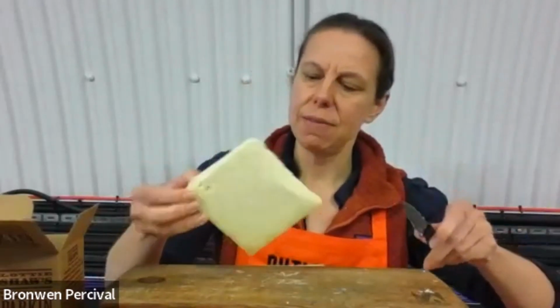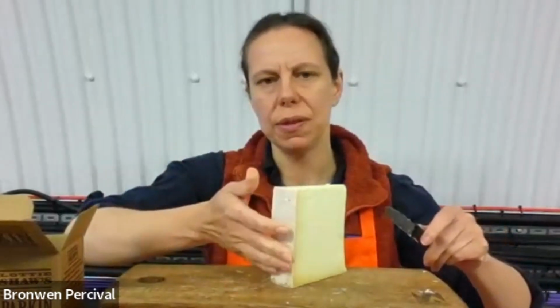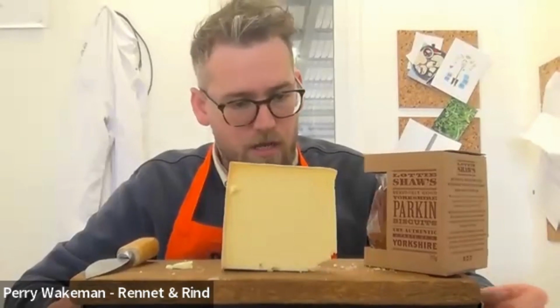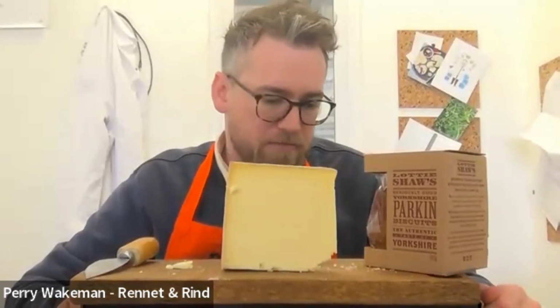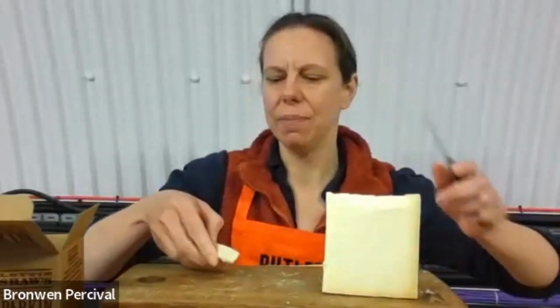Right. Nice. I mean, a very smooth finish, cloth bound, but with a super thin rind. Really very even, that's surrounding it. More character. I think that's a really attractive cheese. I agree.